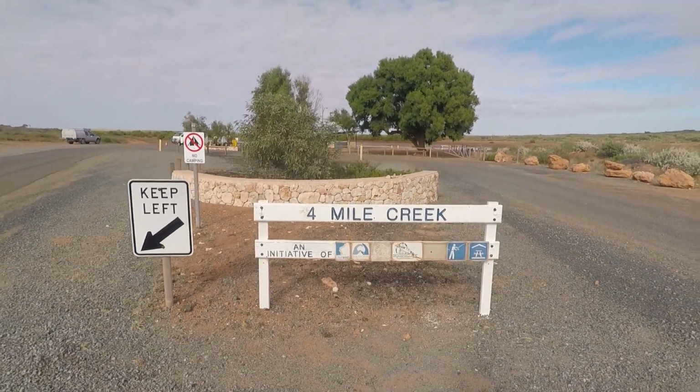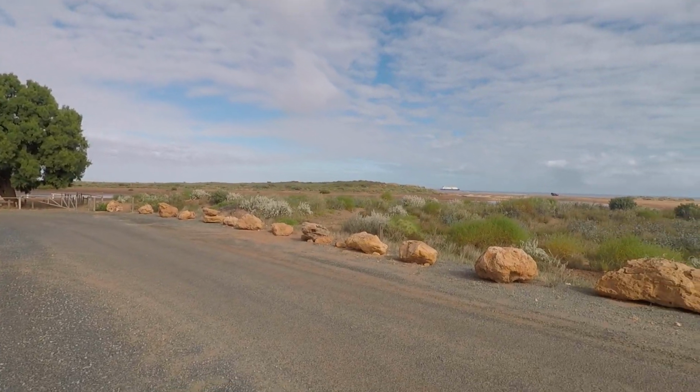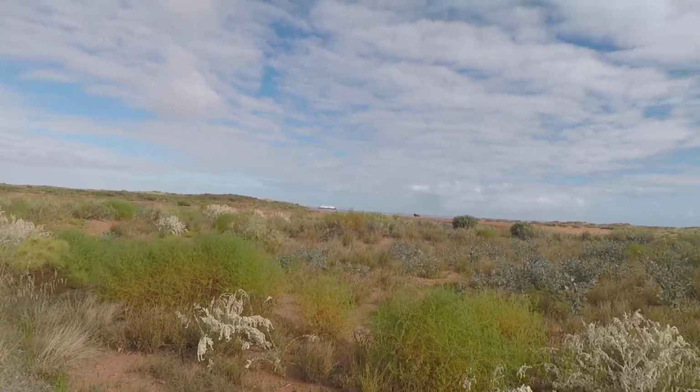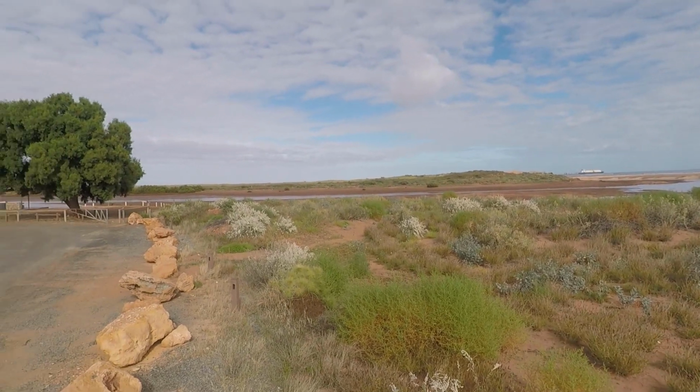We've just come out here to 4 Mile Creek, and with low tide being this morning at 7:30 and now it's about 9:30, there's not a lot of water in this creek. It leads out to the ocean. I'll take you down and show you the creek in a minute.